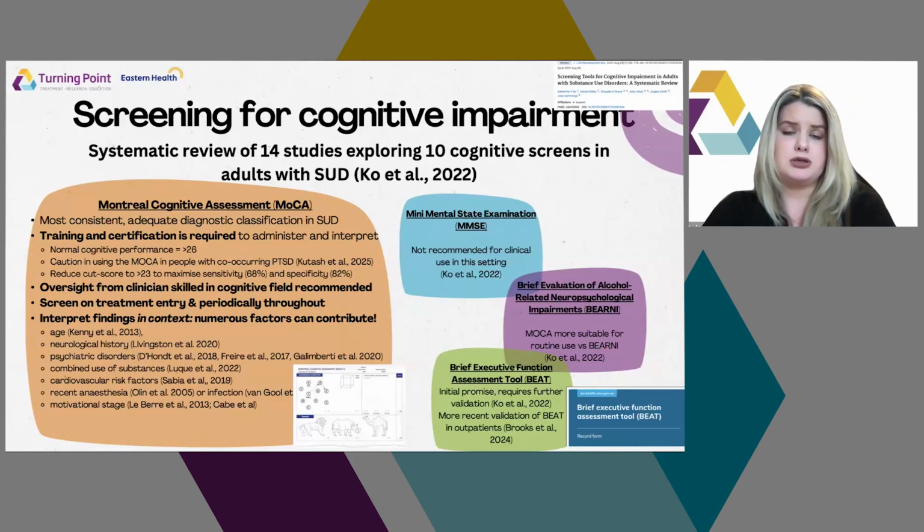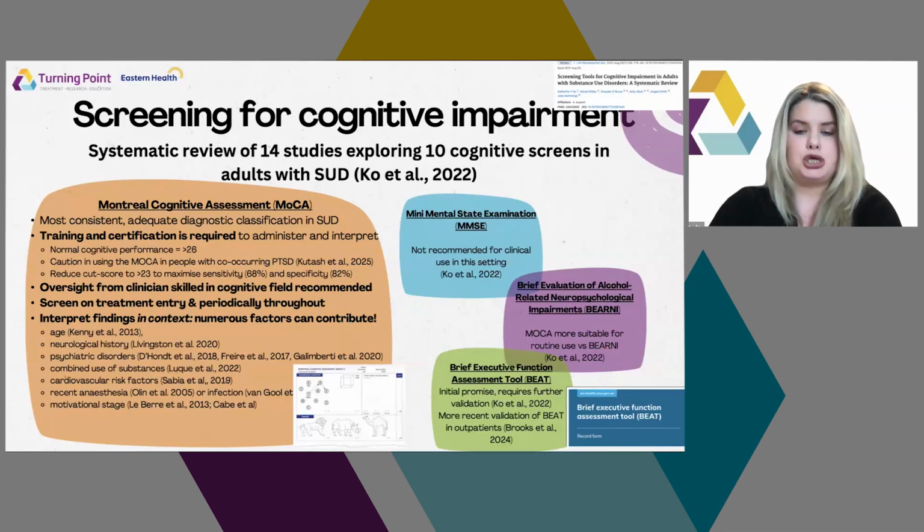Also worth keeping in mind that there are other screening tools that you might come across. The MMSE is one that's commonly known, but it's not been recommended for use in this setting. There are two others that have been developed specifically for use in people with substance use disorder, the BERNI for alcohol-related impairments and the BEAT. Generally speaking, the MOCA was recommended over the BERNI from this systematic review. The BEAT does show initial promise, and that's more recently been validated in outpatients. So worth knowing about that one. It is a little bit longer than the MOCA, and that will also need appropriate training as well.